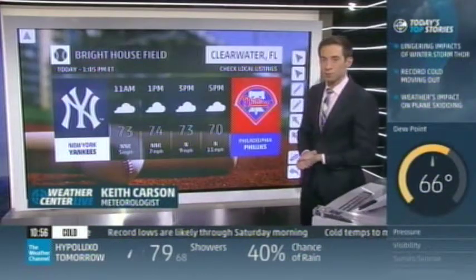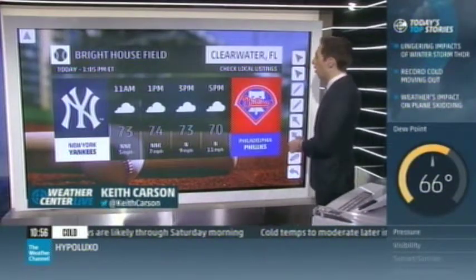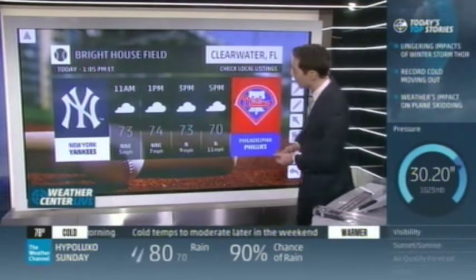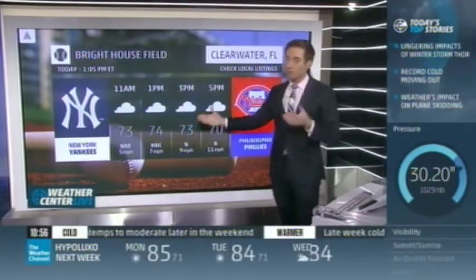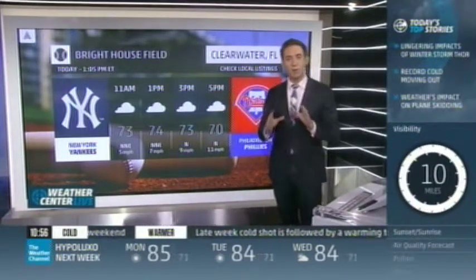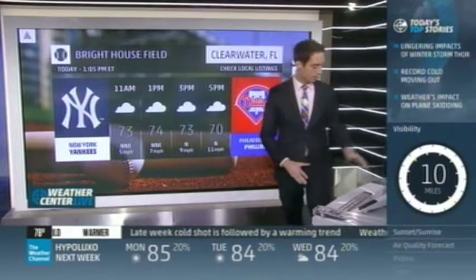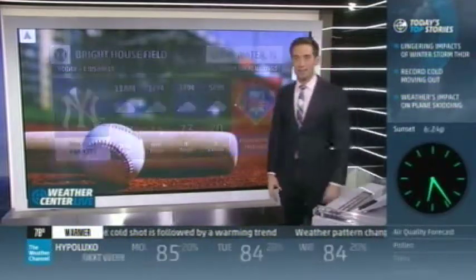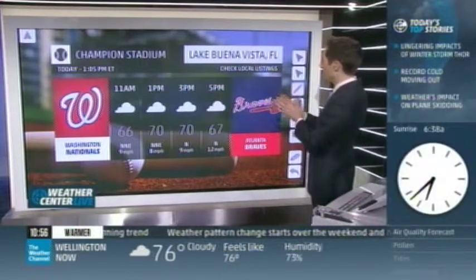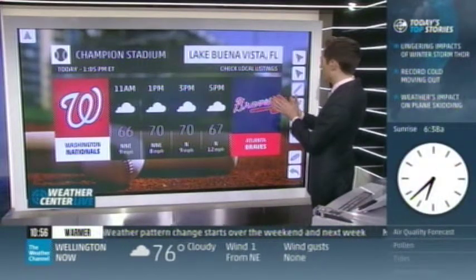Let's talk about some spring stuff here. How about baseball? Today, we've got a game in Clearwater, Florida between the Yankees and the Phillies. Temperatures there in the mid-70s. There'll be some clouds, but just the idea of playing baseball for a lot of people. There was a point where we were getting blitzed across the Northeast and people were counting down to spring training. That's the kind of winter it's been in the East. And again in Florida, Champion Stadium there. I don't think it's Sam Champions, but it's Champion Stadium.